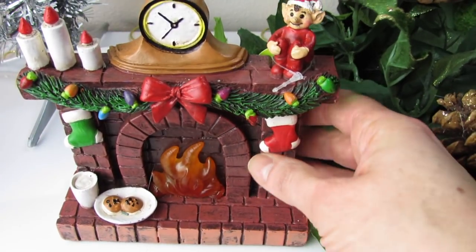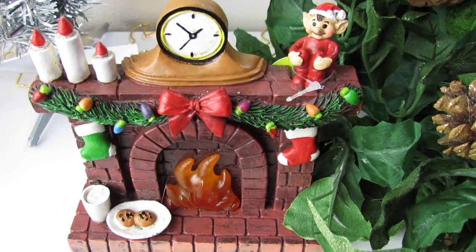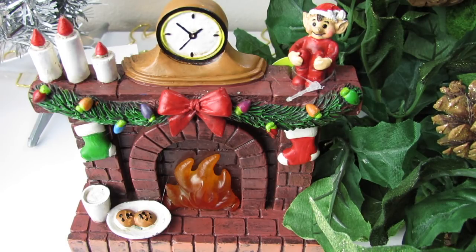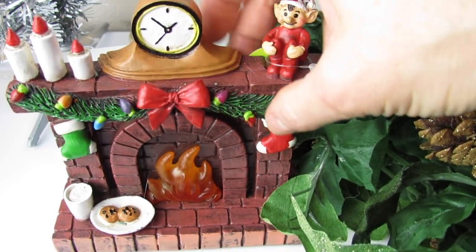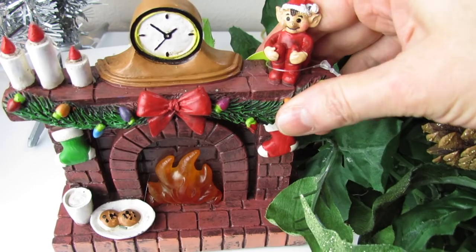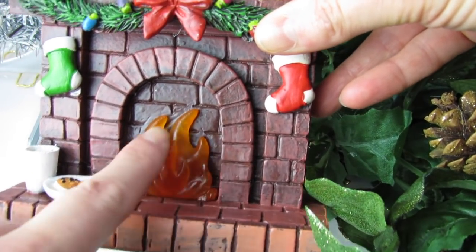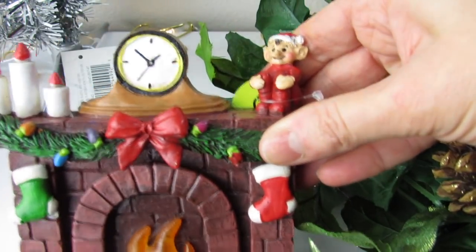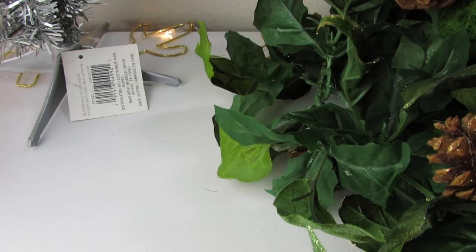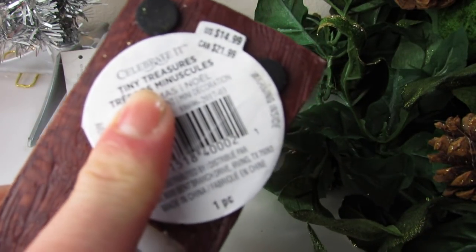If you guys saw my first unboxing, then you probably saw one very similar to this. And I thought that it didn't work. However, I pulled the sticker off the back and I turned on the little switch on the bottom. I turned it to on and it worked right away. And the little fire started illuminating, and that's the only thing that illuminates on this. These are by Celebrate It, and these were originally $14.99.